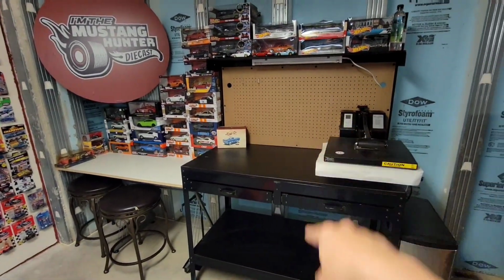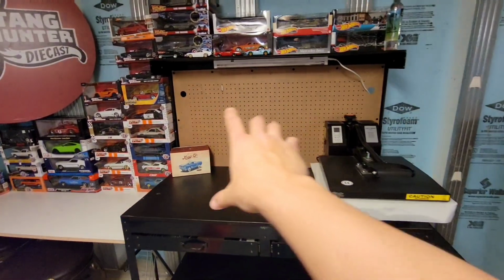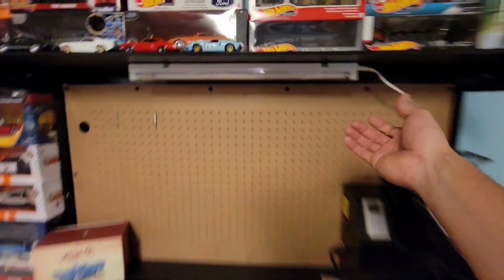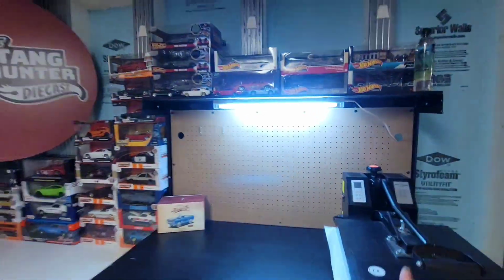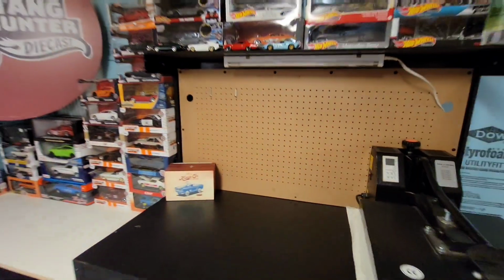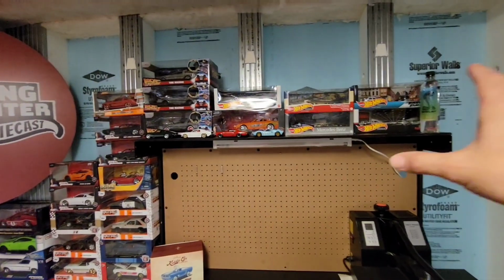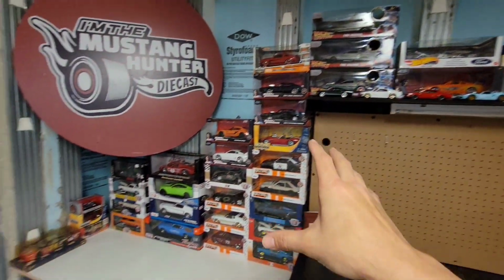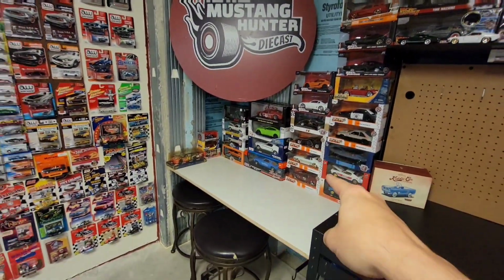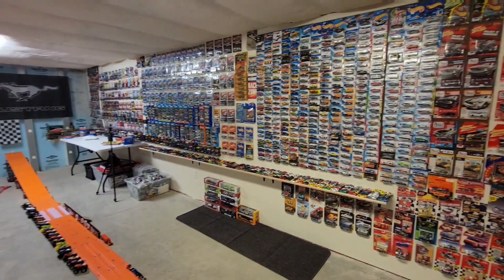I actually have this corner kind of set up. If you guys remember, this was the old workbench I would do a lot of my custom work on. I have some pegboard and some lighting, which I am stoked to have, so when I do my work and customs, we can get to work in our designated area. I put my dioramas and all of my larger scale die-cast on this table, which is also another workbench. But the room is coming along, guys.